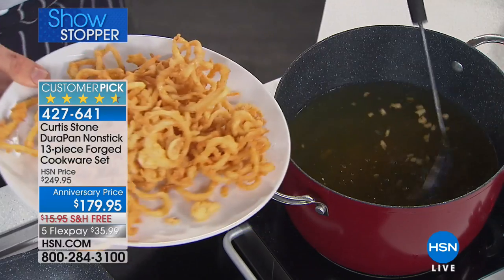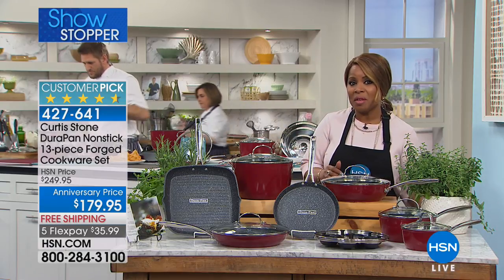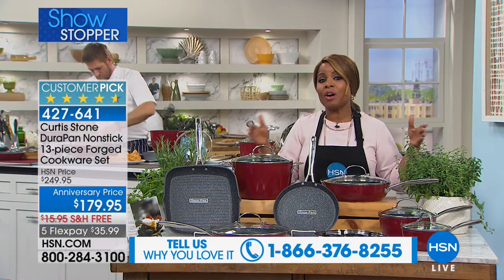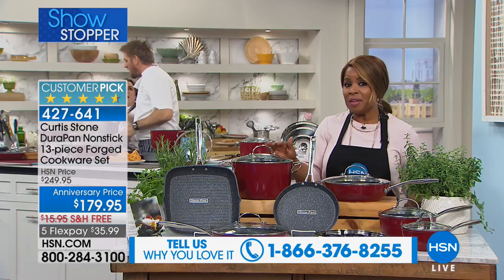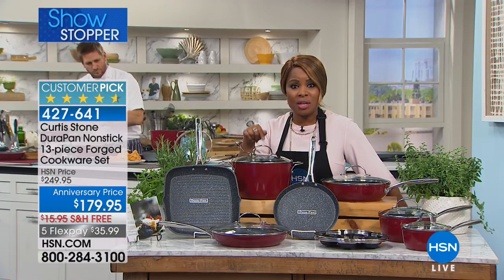Look at all of the perfect gold stars at the very top. This is an anniversary price, and it's also on 5 FlexPays for less than $25. So here's everything that you get. It's one of the largest sets, if not the largest cookware set that you're going to find all day long, and it is very limited. It's only in the red color, but red is the number one best-selling color, and it's the only cookware set that we're offering at this price with a 6-quart stock pot.